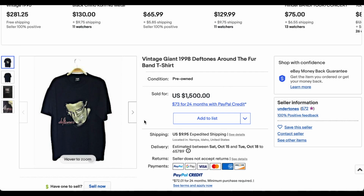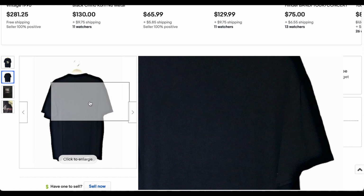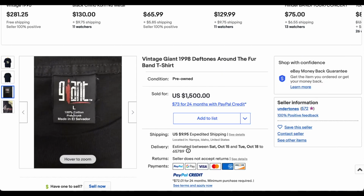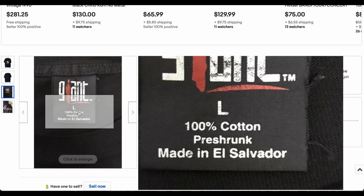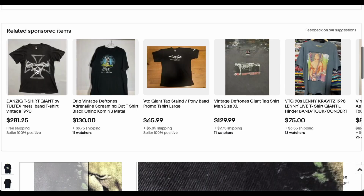Number 5, we have the vintage Giant 1998 Deftones Around the Fur band t-shirt. These are pretty hard to come by. You can see they're on the newer Giant tag, which is kind of interesting, especially considering how much this has apparently sold for.